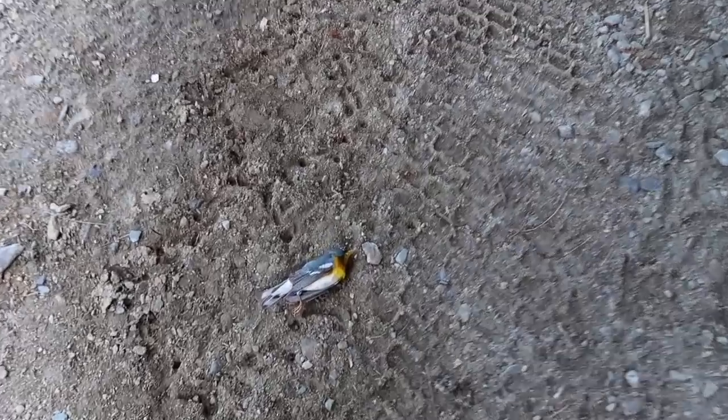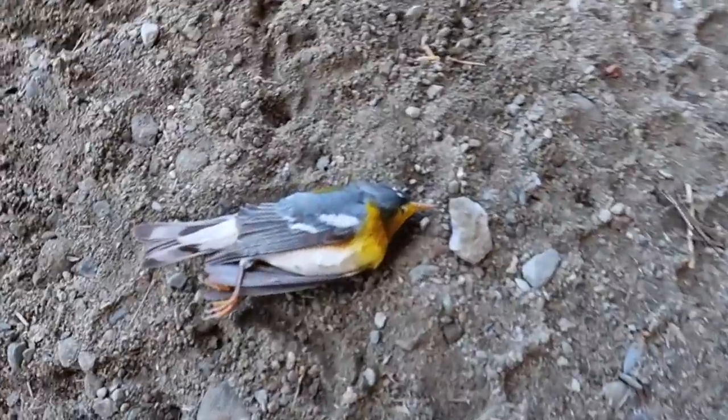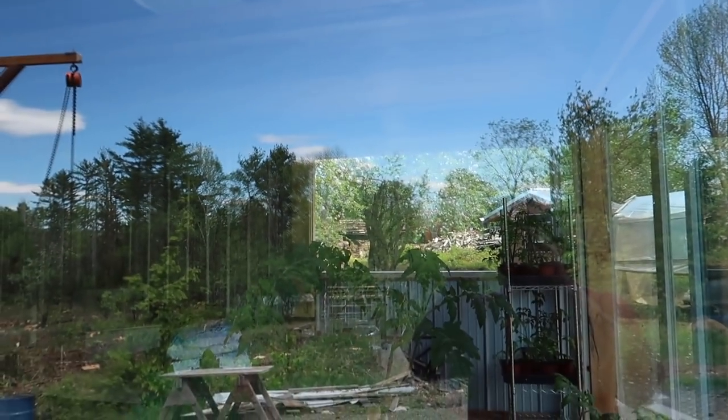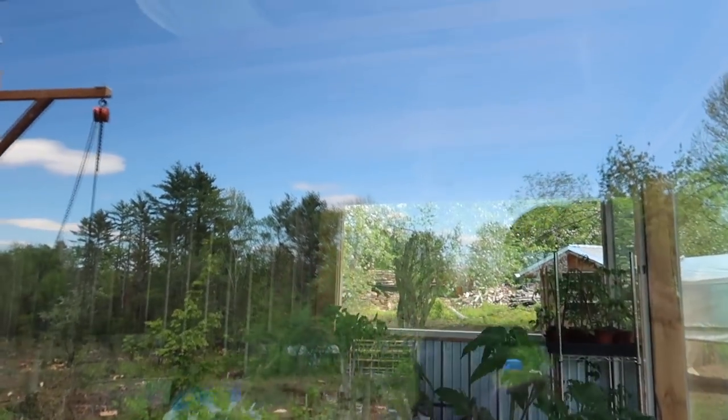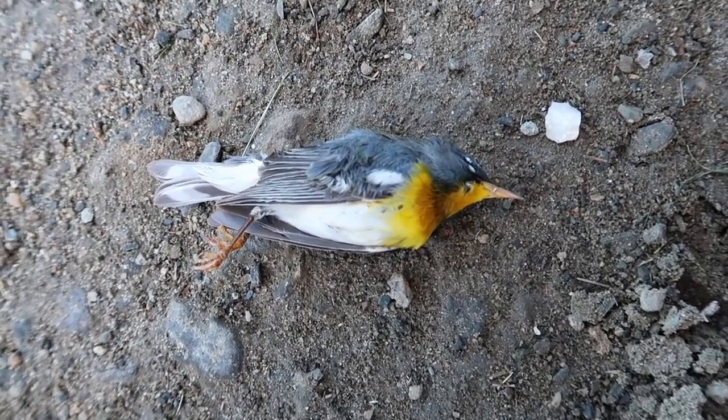Oh man, there's a dead bird. The only thing I can think of is it flew into the window. There might be some splatter marks right there. But other than that, I don't know why there'd be a dead bird right there. If you know what kind of bird that is, leave it in the comments down below.